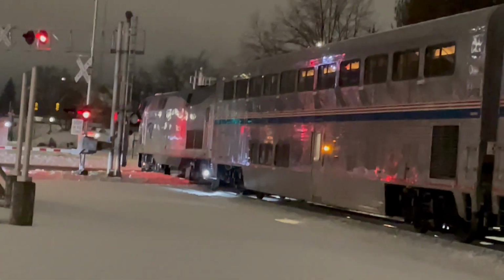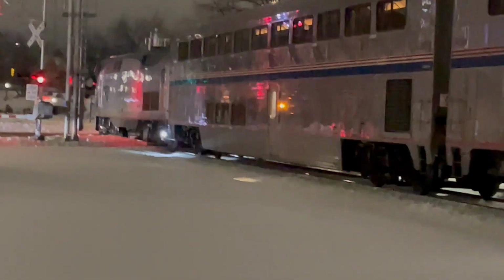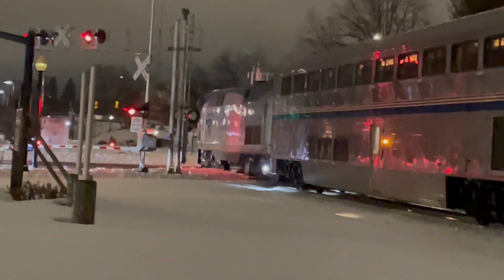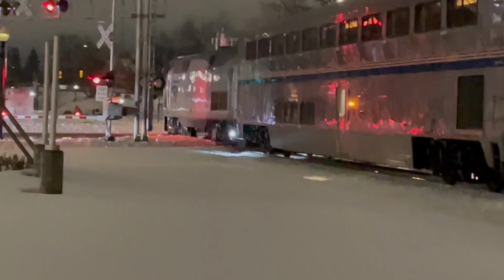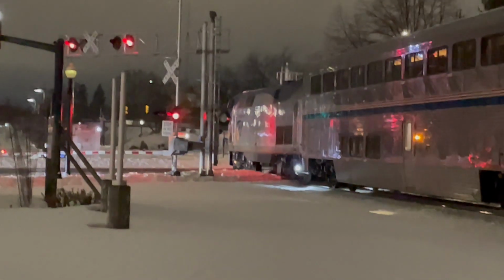Haven't seen these engines running and going since 2017, 18 in a long time. Siemens diesel engines. Yeah. So lucky to see them still running today.